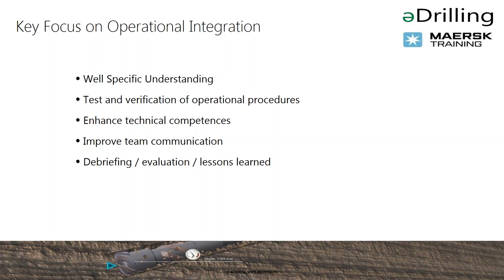Testing and verification of the operational procedures, and that ties a bit back to what Morten said in the previous slide.